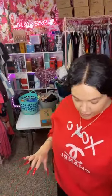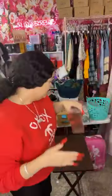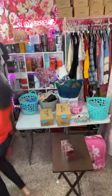The struggle. Okay, so we're gonna go ahead and package these two colognes from our online order that we got.